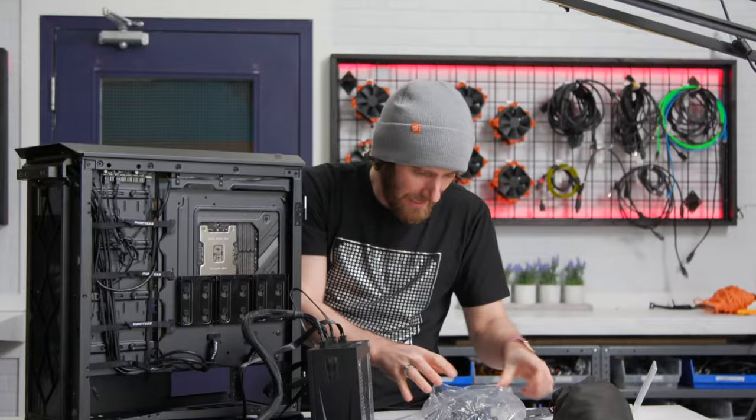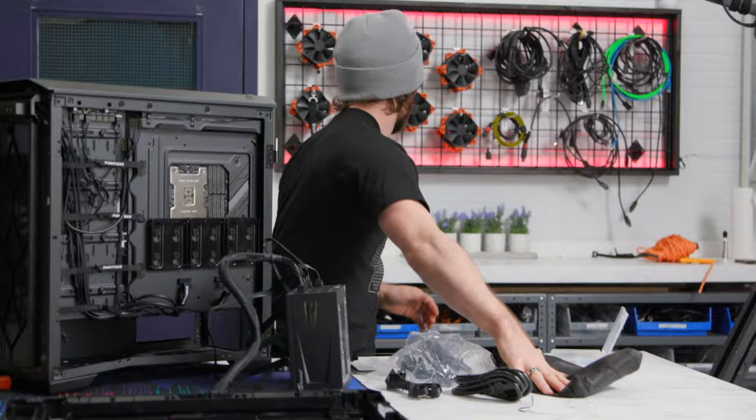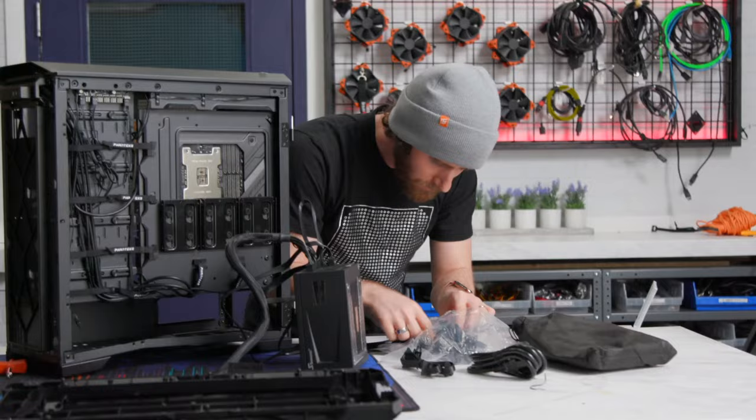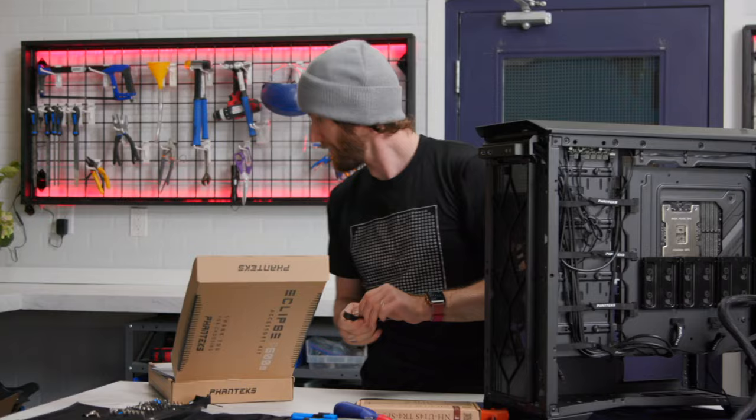Wait. What? Where are the dual 8 pins? I don't think they're here. These are. Okay, this is not fair. If I'm missing cables, can you ask Nicholas where the cables are for this? Pause timer. Okay, pencil's down.